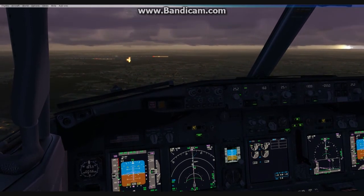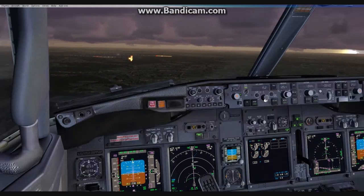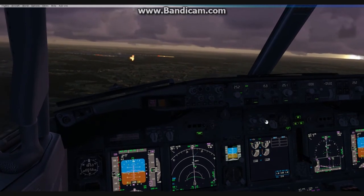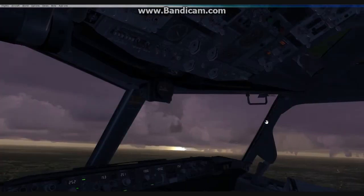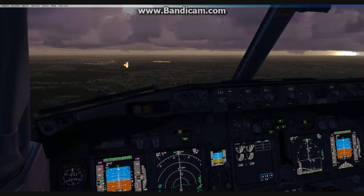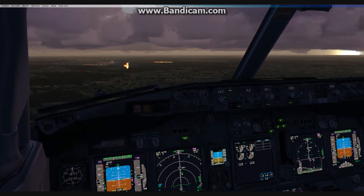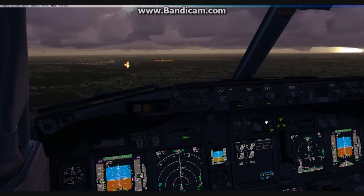Flaps 15. Flaps 15. So, as you can see, there's a little bit of turbulence. Landing checklist. Engine start switches. Continuous. Speed brake. Armed. Landing gear. Down. Standing by for the flaps. Check. Flaps 25. Flaps 25.